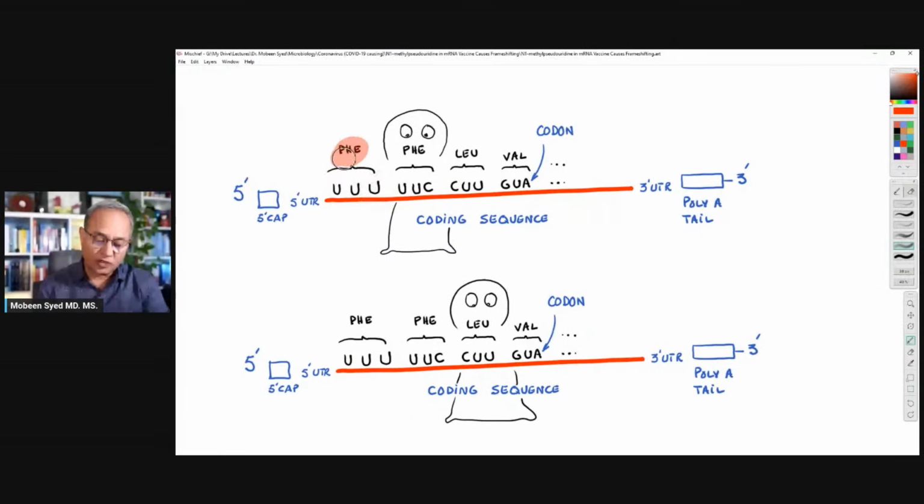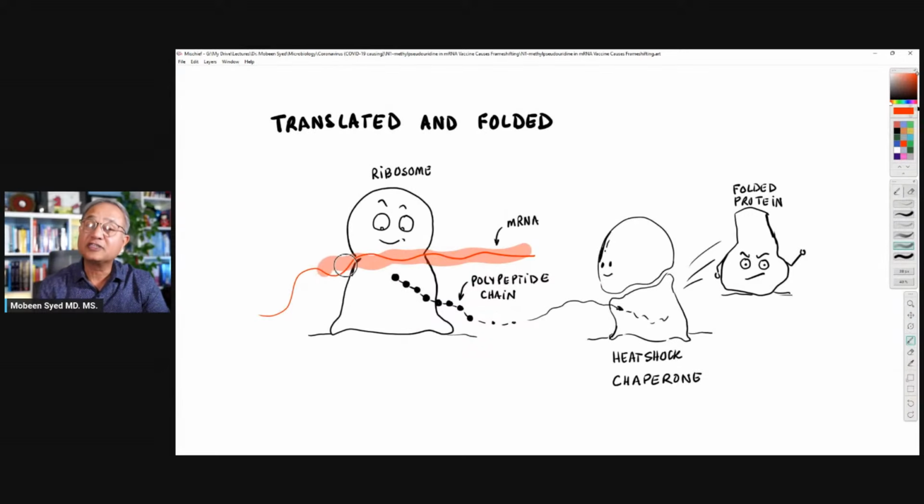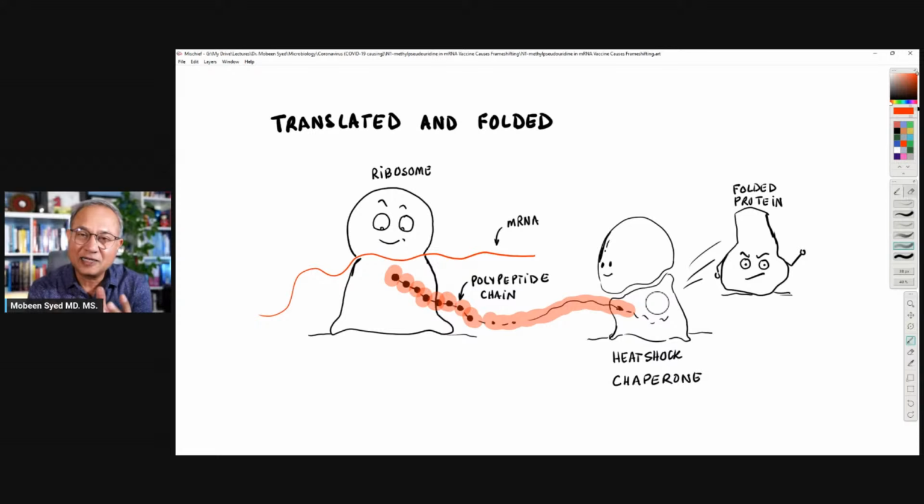So here is what happens. Ribosome, instead of these three, it has already put them together. Now it has moved to the next one, then it has moved to the next one. And then what happens is, as the ribosome traverses three nucleotides at a time, or a codon at a time, it continues to make a peptide chain. And that chain, do you know that there is a tiny little protein that is sitting next to the ribosome? And as this polypeptide chain is being formed, it actually starts accumulating in this protein.